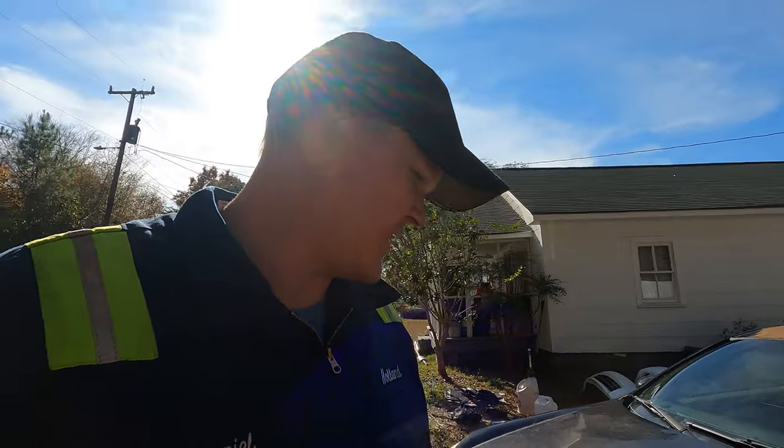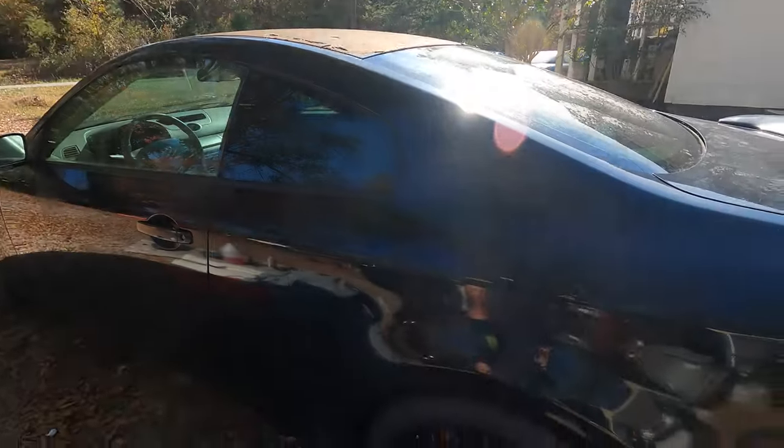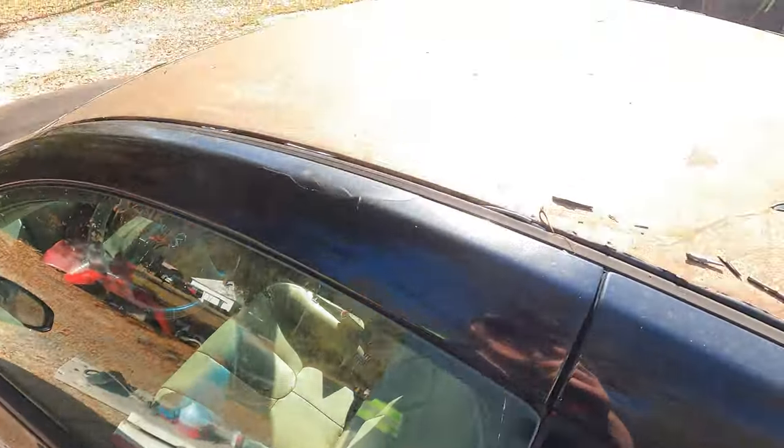Yeah, I said you guys will probably never see this car again, but I just figured I would make some kind of video of it. I like to look back and see these garbages. If it was in better shape, I'd probably keep it because it's kind of rough. You guys can make it out, the paint's not all that good, and there's some dents. That's very, very bad.